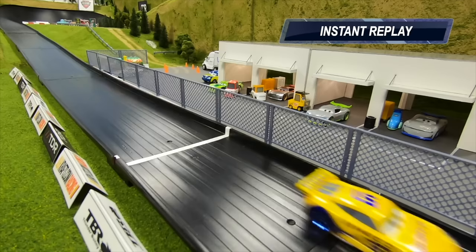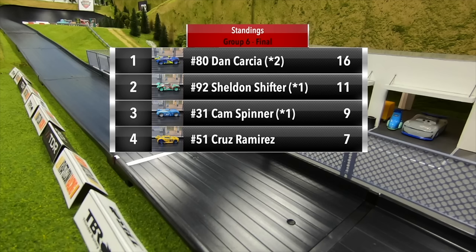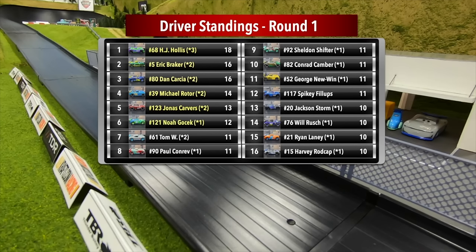He finishes with 16 points, 5 points ahead of second place Sheldon Shifter. And it's Cam Spinner in third with 9 points. And then Cruz Ramirez, after a great recovery from that big crash in heat one and one of the fastest track times of the season, unfortunately in fourth with only 7 points. Dan Garcia with a strong run today. The winner of group six puts himself into the top three, and driving for Dom's Tuner Shop, who now has 3 of its 4 drivers advancing on to round two.